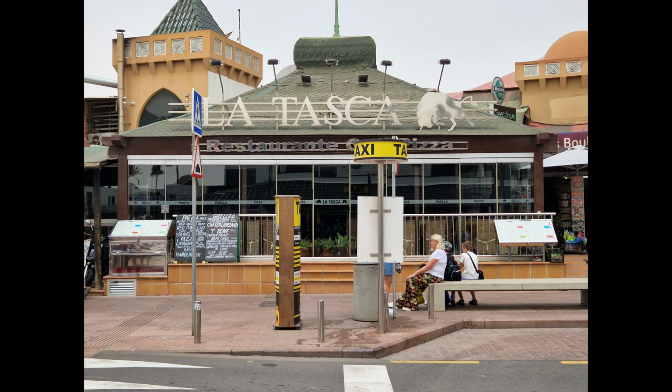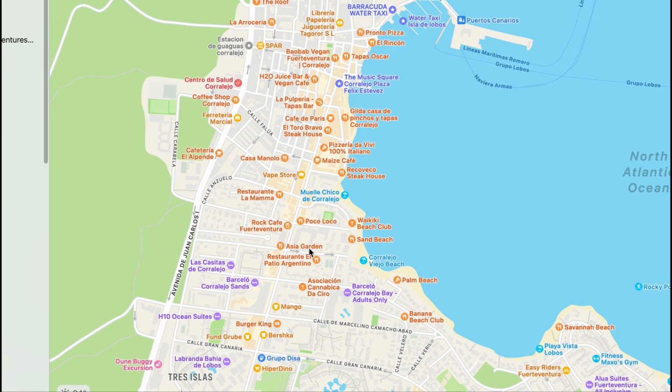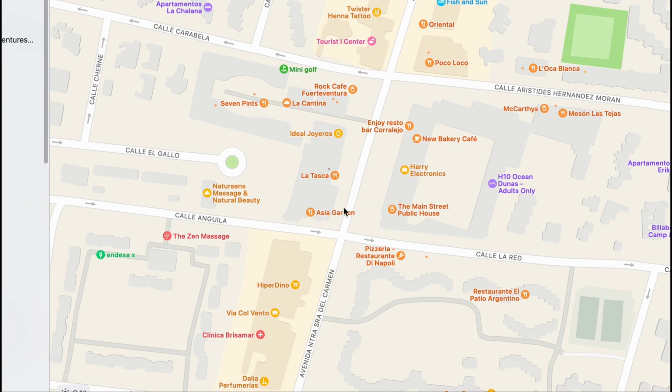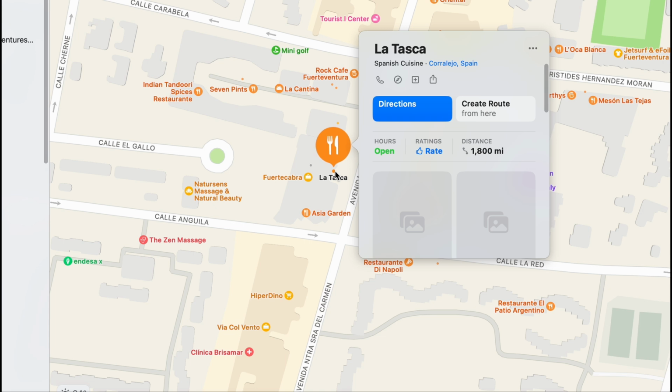The first restaurant we visited this year in Corralejo is Tasca. Tasca is on the main street that takes you down towards Music Square. So I'll show you where it is on the map. It's not too far from the Asia Garden. Frontier Park Apartments is around the corner, and the Rock Cafe is pretty much next door.